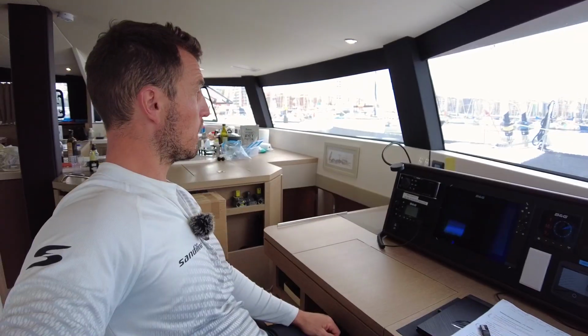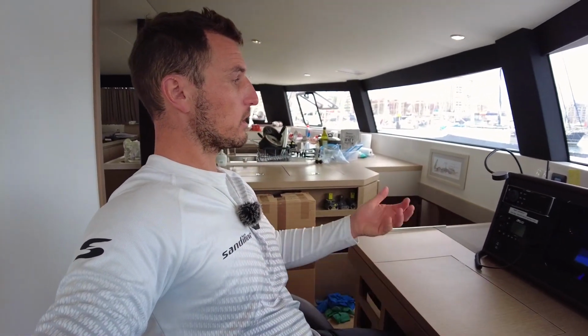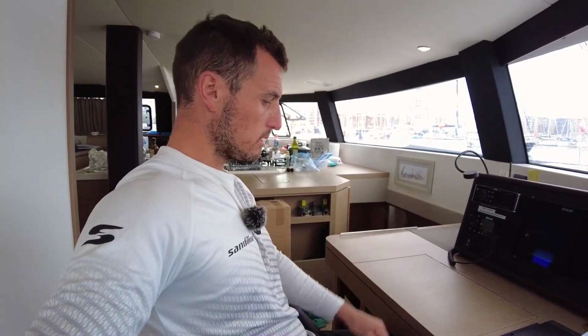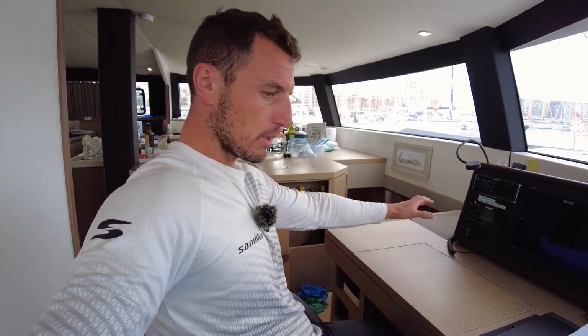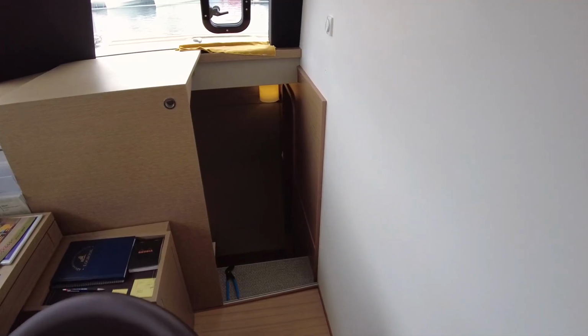You can easily keep a watch from here. If it's raining, whatever it is, just sail the boat from here. We have a chart plotter, VHF, all the instruments. So yeah, this area is good. Thumbs up. It's probably one of the best chart areas I've seen on these catamarans, and very useful, with enough space for charts. Thumbs up.